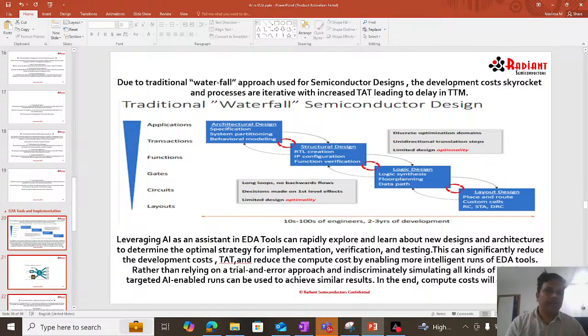as well as TTM. Now if we look at the traditional waterfall semiconductor design, normally from the applications to the transactions, functions, gates, circuits, and finally layouts. A lot of iterations will go on between each phase of the program. But when we leverage AI as an assistant in EDA tools, it can rapidly explore and learn about new designs and architectures to determine the optimal strategy for implementation, verification, and testing.